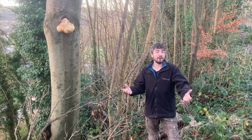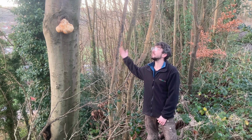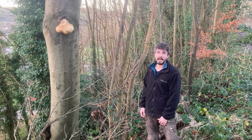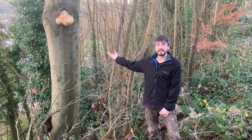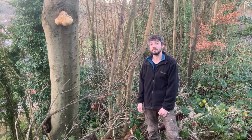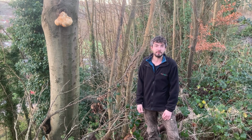Got an incredible site for this video today, and that is this mushroom behind me growing out of this beech tree. It's going to be breaking down a decaying section of this beech tree, being a saprotrophic fungus. That's what it does. And this is the bearded tooth, or the Hericium erinaceus, which I'm amazed to see. I've never seen it before, and I'm unlikely to see it again.